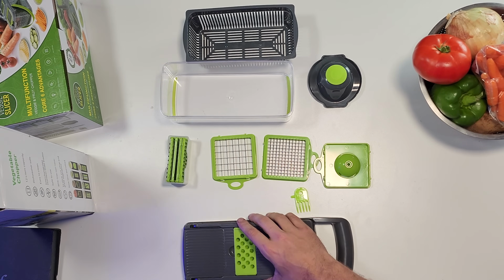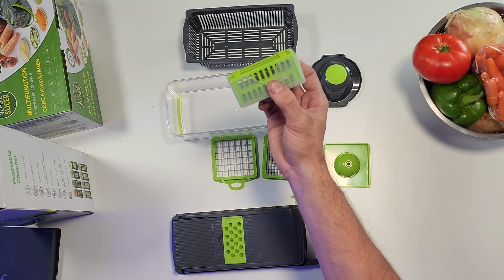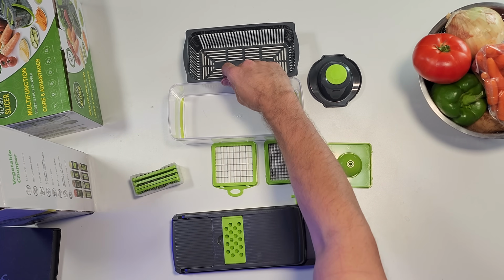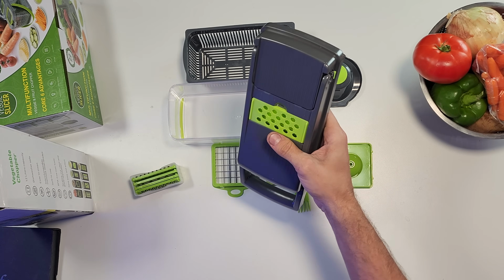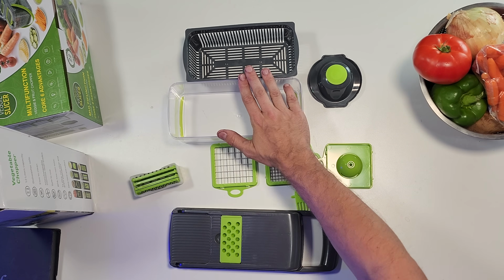All right, in no particular order, let's go over what we've got. So first thing we have right here, this is the blade storage container. We'll get to the blades here in just a second. Right here, we have ourselves the draining basket. Then we have the grating blade. So I did notice it's mostly plastic, but there is a lot of metal in these attachments here. Coming up next, we have our base container here.